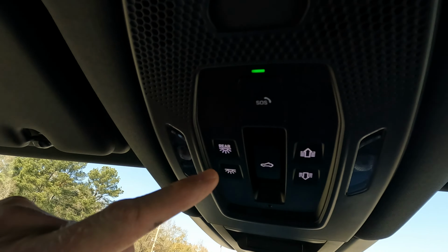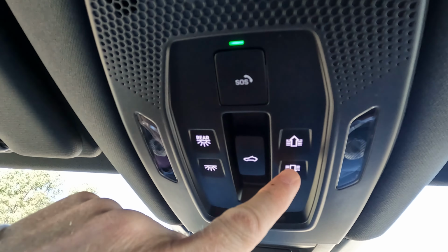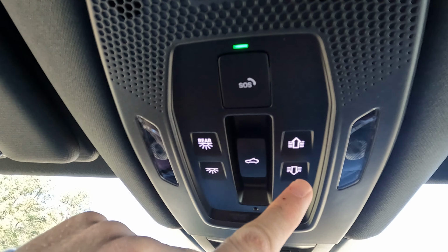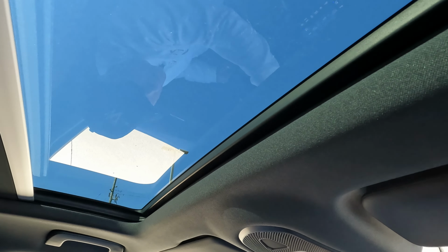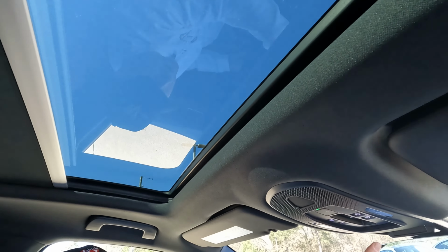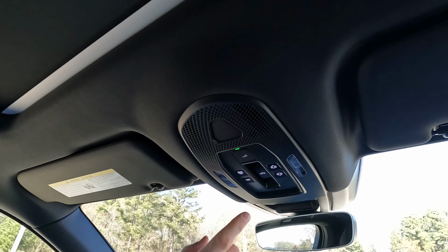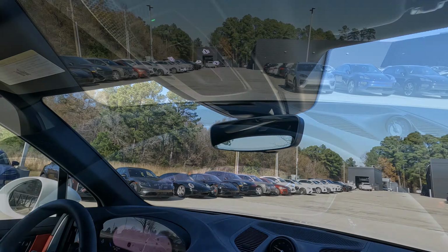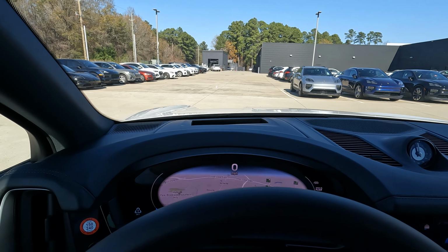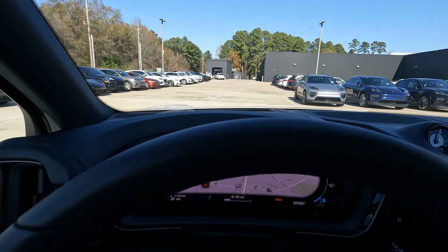Now here's what you use to open and close the sunroof. This is what you use to open and close the shade for the sunroof. So if I select right here, there we go, the shade is going to open. And then I can stop that if I want to, and then close it again with that front button on there. It's pretty simple to figure out, pretty easy to deal with. I don't know how well you can see it because of the bright Louisiana sunshine today. You also have a head-up display.